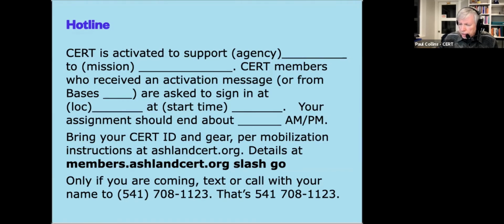That's our template, and down at the bottom here, it's got this weird phone number. That's a Google Voice number that I set up. If you leave a message there or you send a text there, it gets emailed to the CERT duty officers instantly. And that's our RSVP system. So all you have to do is text your name to that if you're coming, and then we can look down our emails and go, okay, these 10 people are coming. And if you leave a voice message, the voice messages are not easy to pick up for various reasons, but if you're slow and clear with your name, Google's very good about turning it into text, and we get the text.